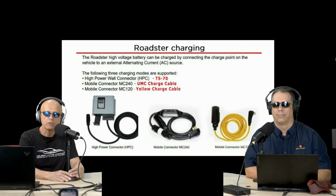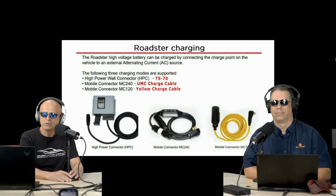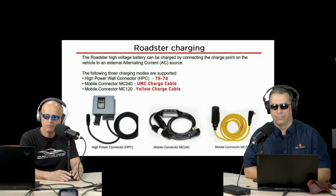They are repairable. If you have a problem with yours, you can send it to us, and we do repair them. There's nothing molded. There's nothing proprietary in there. They are fairly low tech, but they are quite repairable. Then in the middle, you have your UMC or the MC240, which is a 240 volt charge cable. And that's what plugs into a dryer plug.